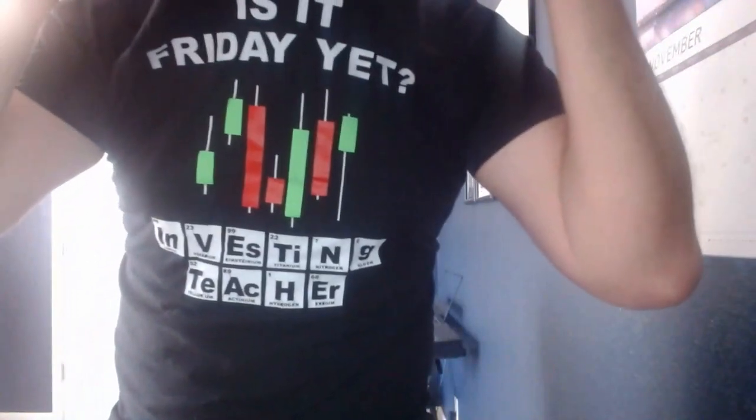Got my old school shirt. I'll show it. Is it Friday yet? And I got the investing teacher and the bars. So I got to bring it back a little old school here.